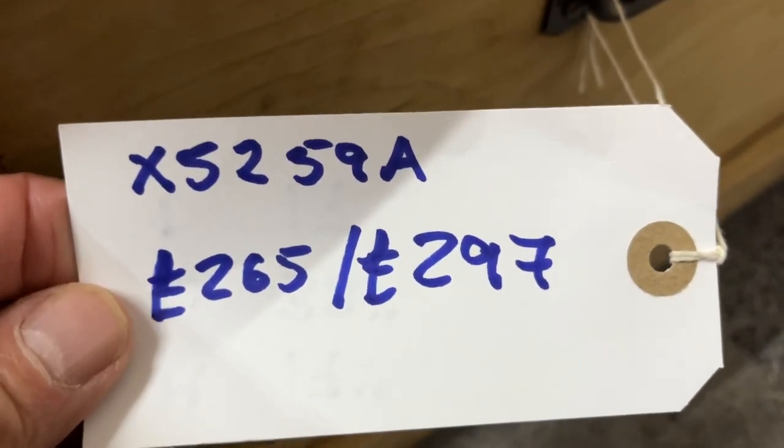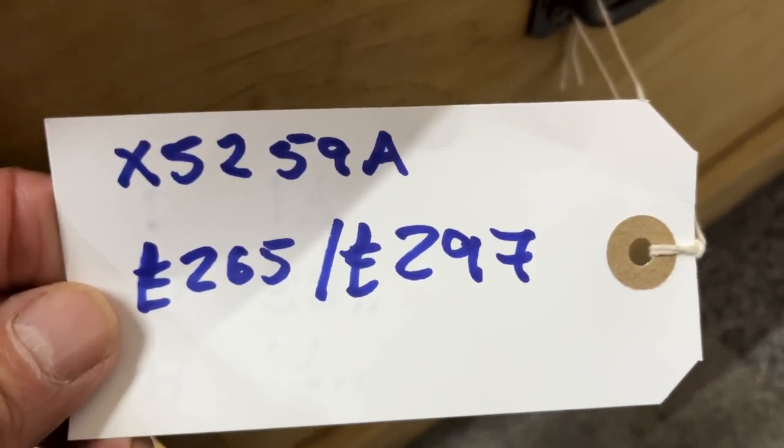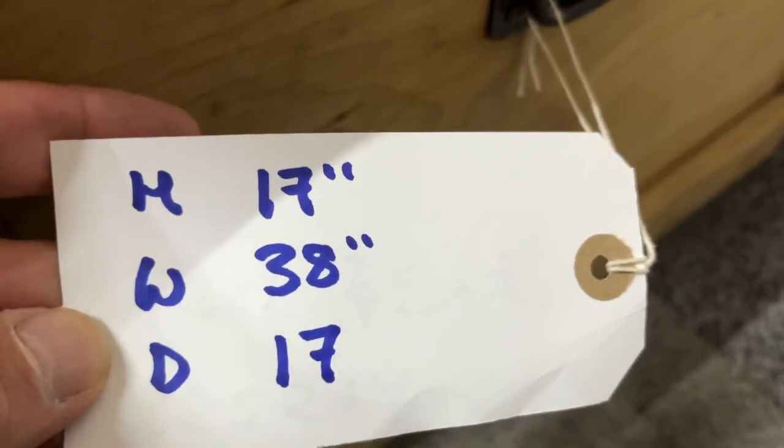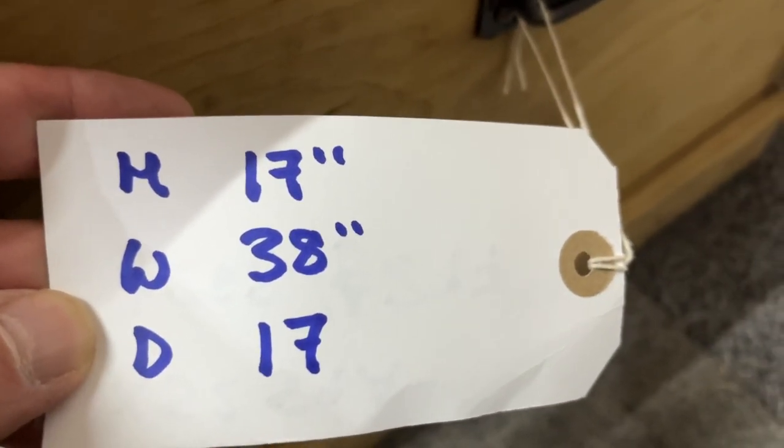And our code number is X5259A. The price is £265 as it is, £297 if you'd like me to wax it for you. The height 17 inches, the width 38, and the depth 17 also.